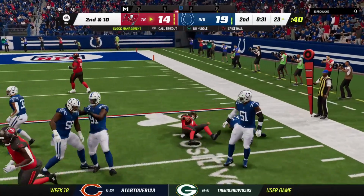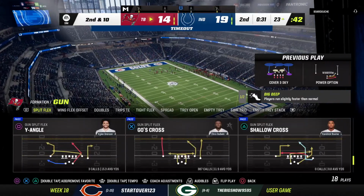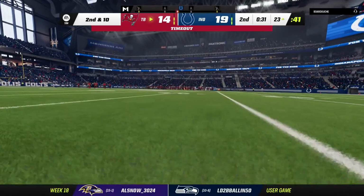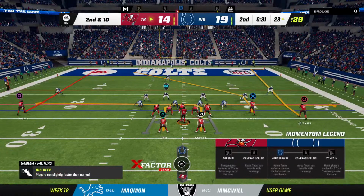Man, pretty good pursuit there defensively. He's brought down, no gain on the play. 2nd down coming up. Now the Bucs going to use the first of their timeouts as they'll stop it with a little over 30 seconds to go in the first half of play.